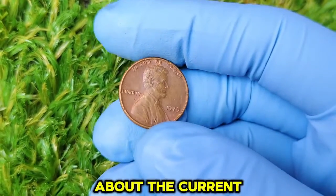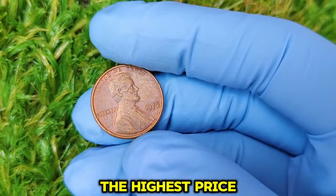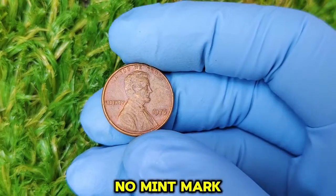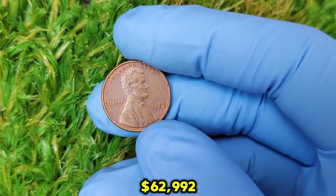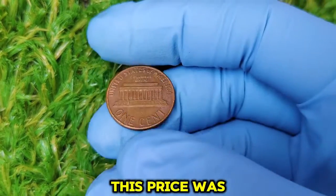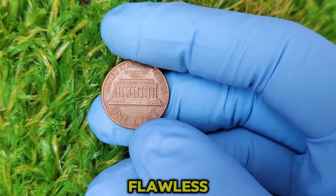Now let's talk about the current market. According to recent auction records, the highest price paid for a 1975 no-mint mark Lincoln penny is a jaw-dropping $62,992. This price was achieved because the coin was graded MS67+, nearly flawless.